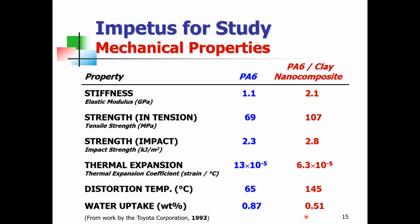And so overall, this got people very excited, because the conclusion was that if we make a nanocomposite, we can avoid all the trade-offs that are associated with making conventional composites. We can just put in this magic pixie dust and everything will be good. Now, I hate to break it to you, but it turned out it was not that simple.